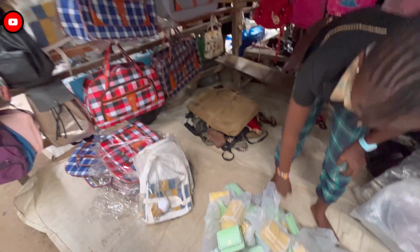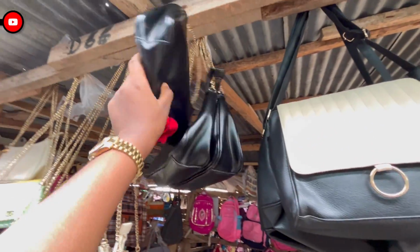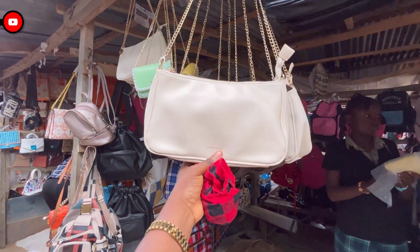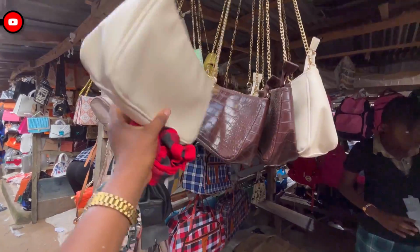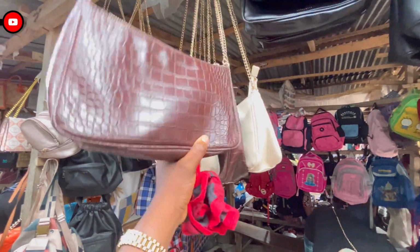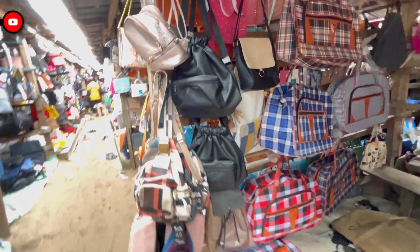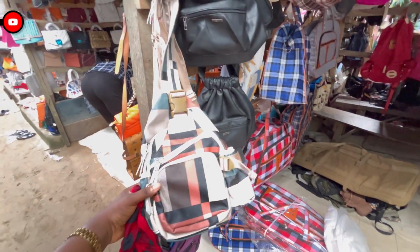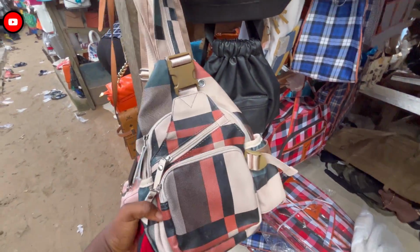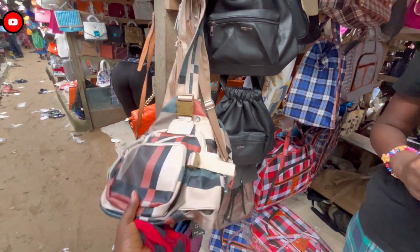1,000 last. And she also has these nice bags. These are shoulder bags. Also available. I'm thinking of buying, but I really don't like chain bags. She has school bags too. How much are these school bags? $2,000. That's the last. Last is 1.5. So this school bag 1.5.